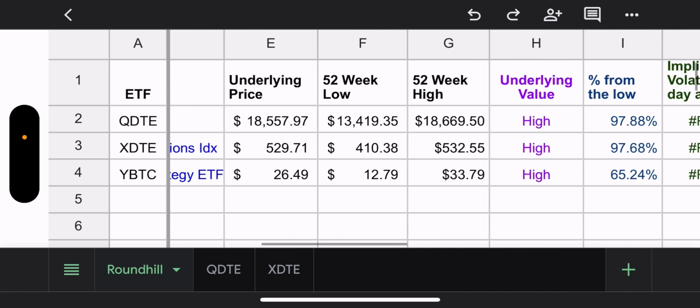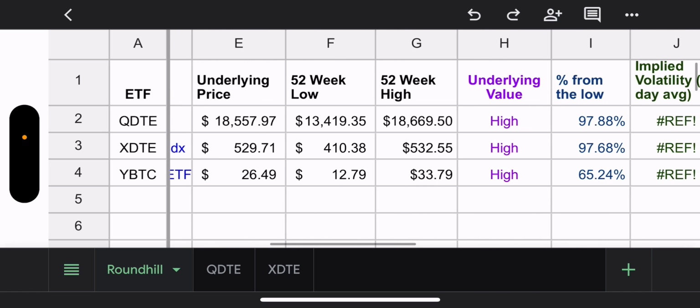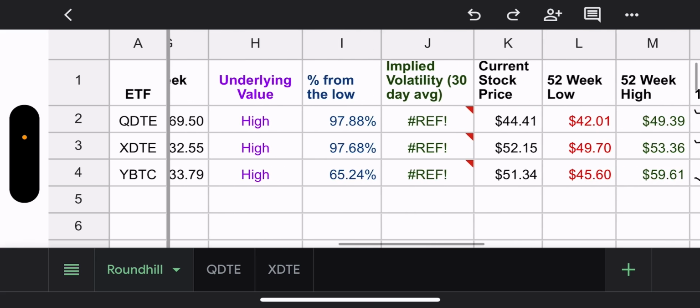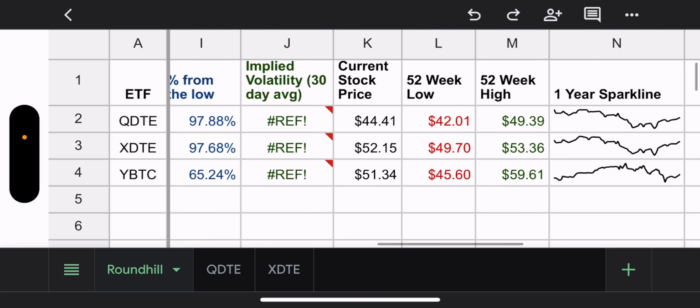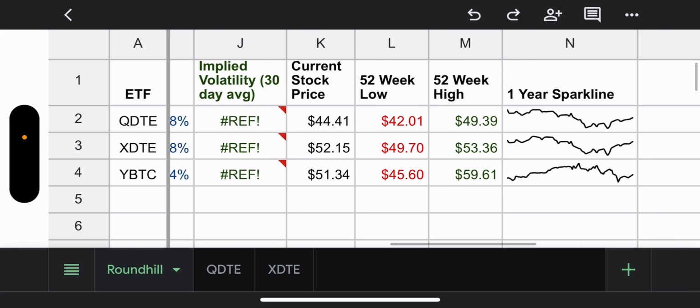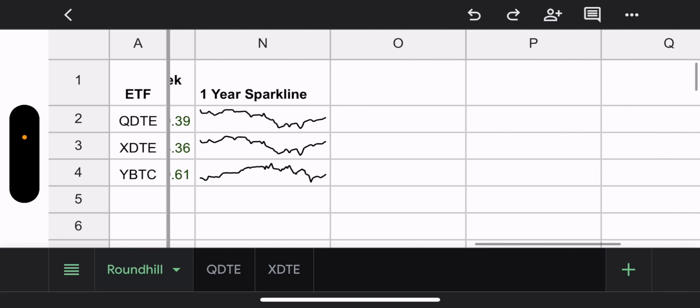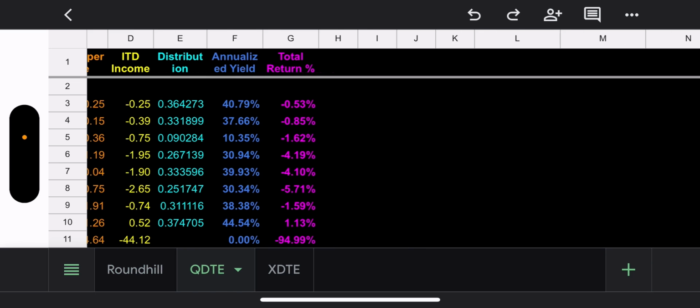Right now the indexes that they do covered calls on are more towards the high than the low. Just FYI, they're 3% away from the all-time high. Implied volatility apparently never works for these indexes. The 1-year sparkline is kind of all over the place, but they've made a decent recovery.